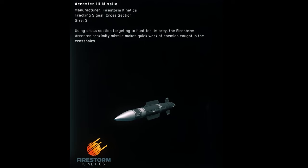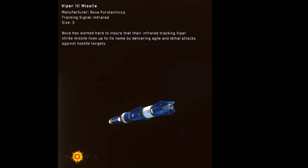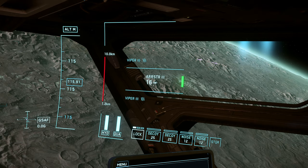The Hammerhead also carries a generous complement of missiles and missile racks. 8 size 5 missile hardpoints are on the Hammerhead, and the default loadout consists of 16 size 3 cross-section and 16 size 3 infrared missiles. That's a total of 32 size 3 missiles, which is enough to give any ship a bad day. The missile racks are modular, so a person or outfit could employ 8 size 5 missiles, 16 size 4 missiles, 64 size 2 missiles, or even a whopping 128 size 1 missiles.